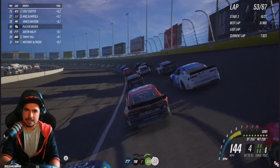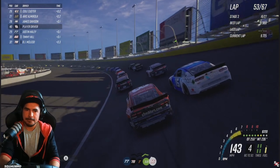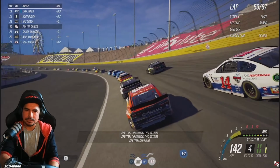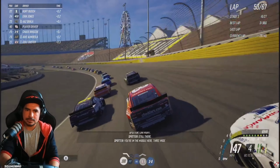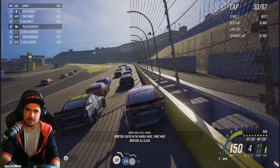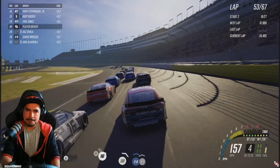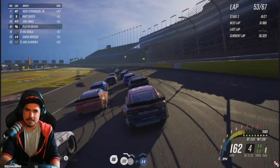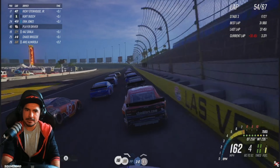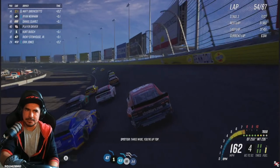Want to get back on the high side. Keep doing my thing. Stuck down three wide. Now I want to be high. Still there. You're in the middle here. Three wide. All clear. Okay, we got people pitting. Would that give me a chance to gain some laps back? Or a lap back? I don't think that'll make any difference to me right now.